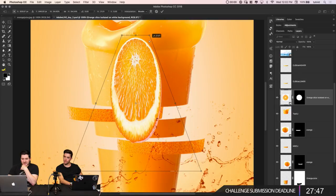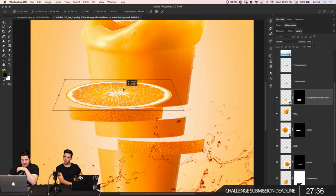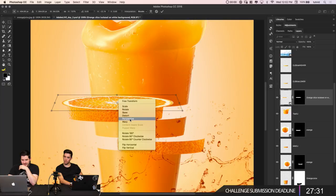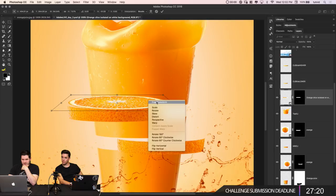Problem is it's way too tall, so we'll go back to Free Transform and we'll say, yeah, squat yourself down like that. It's too big and it's too wide. And it's not flat enough. I'm going to right click, I'm going to go back to perspective. We're going to perspective it a little bit more. There we go. Kind of until we get it sort of in line with our glass. Maybe I need to be a little bit wider. I'm going to right click, free transform. Go ahead and scale this down a little bit.